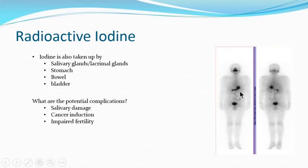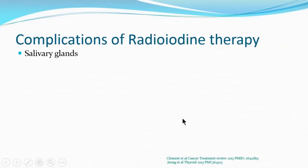Other things we need to be aware of are cancer induction and fertility. So let's talk a bit about salivary glands. Salivary gland problems are the most common problem of radioactive iodine therapy. Up to half the people that we give radioactive iodine will get some symptoms in the first 12 months.